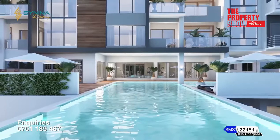Home is where the palm tree is. Palm Valley, another new development handpicked during the Expo. Nestled a few minutes from Gigiri, this development combines urban sophistication in an exquisite suburban location. Here is more.